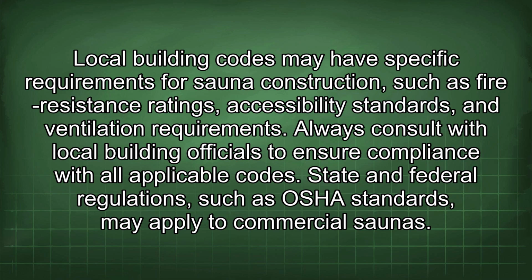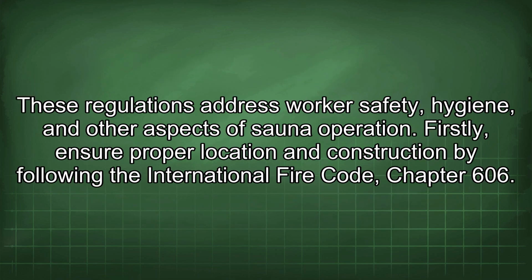State and federal regulations, such as OSHA standards, may apply to commercial saunas. These regulations address worker safety, hygiene, and other aspects of sauna operation. Firstly, ensure proper location and construction by following the International Fire Code, Chapter 606.